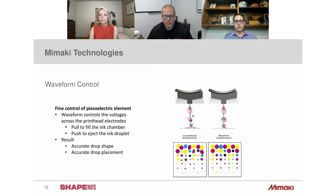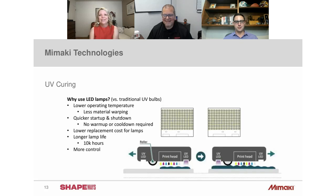So interesting. It's because you're using electrified crystal to shoot color onto a surface. That's what I'm saying. It's mind-blowing. It's crazy stuff.